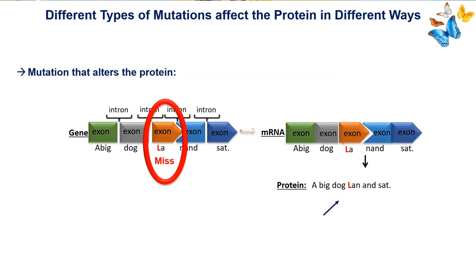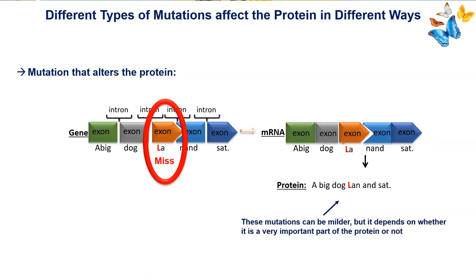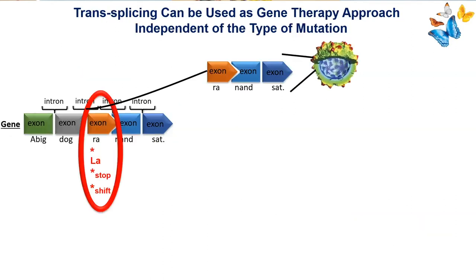Another variant would be missense mutations. In that case, the only thing that's changing is one letter. And in that case, you basically get a protein that spells a big dog, lan, and sat. And as you can see, you get most of the information. You have the dog and you have the sitting. And then the dog does something in between that we don't understand. But usually such mutations can be very mild unless they are in a very important spot of the protein.